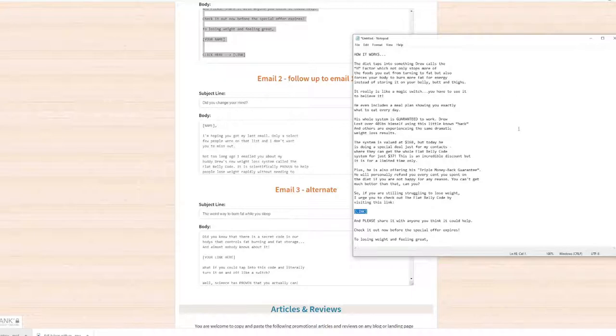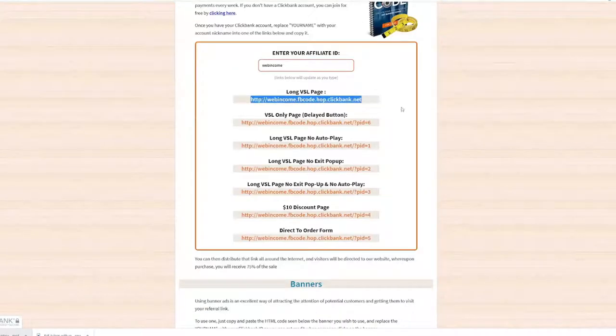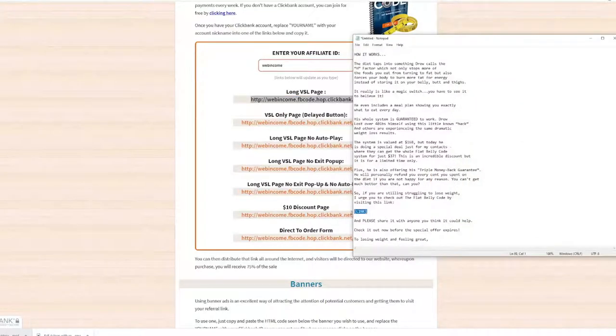Change the link to your affiliate link. For this example, we will use the long VSL page for our offer. Copy that link and replace the link in your notepad.